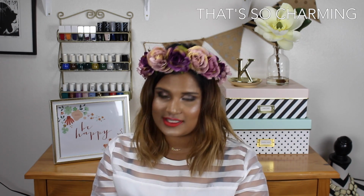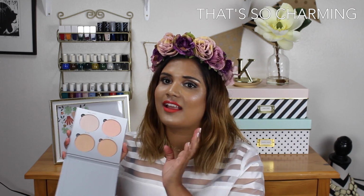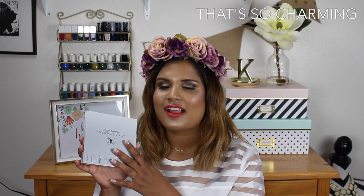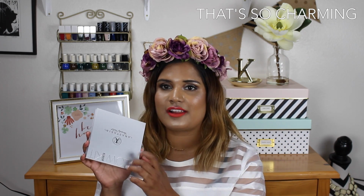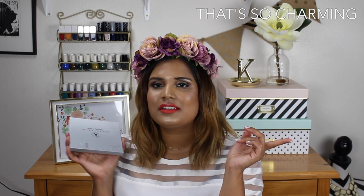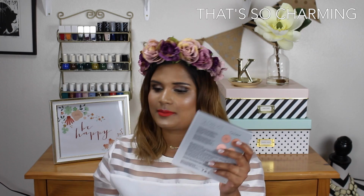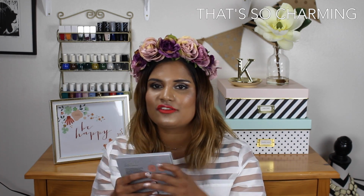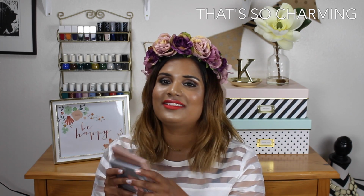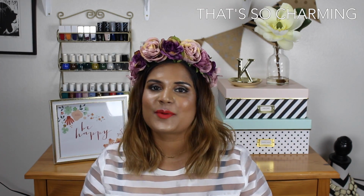Now, this one is definitely not the colors I would usually gravitate towards, but again, these look so tempting. They're such a good deal, $40 on Ulta. Sephora, I believe, sells these, and also on Anastasia's website. Again, I'm going to do a separate review, swatches, and everything on these palettes. I'm going to tell you if they're worth the hype, especially if you have my skin tone. So I will get to filming that at some point, but these are a part of my highlight collection as well.